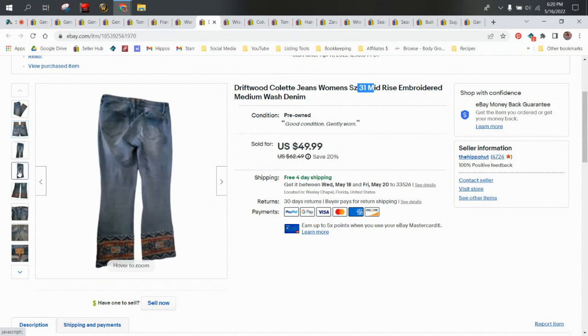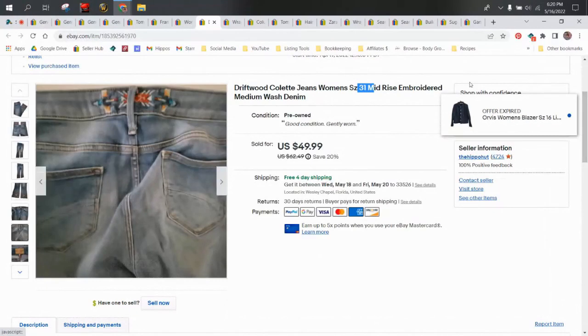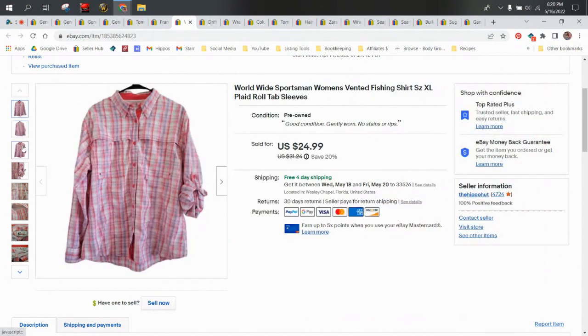So these are definitely a brand I will be looking for in the future. I now know this is a bolo brand. These are nice jeans too. They have the nice embroidery on the hems and the waistline.